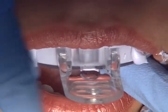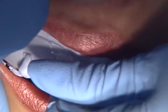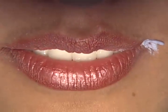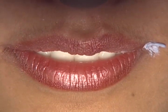So the patient was very happy with her biotemps, and we want to be able to communicate that to the lab technician and basically say, hey, follow this. This is what the patient liked. Here's the length that they liked. And let's go ahead and make a model of that so that you can use it as a template for how you design these crowns.